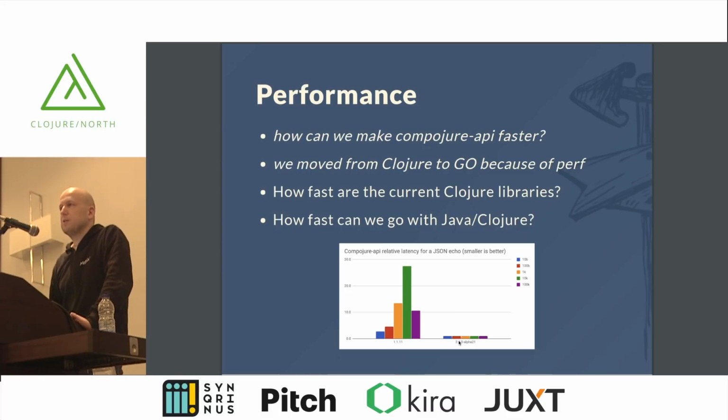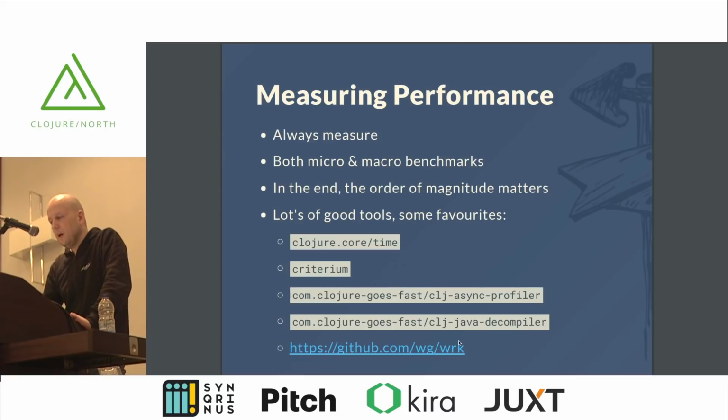Then there's these Reddit discussions that Clojure is slow. We went from Clojure to Go because of the performance. So actually the question is, is Clojure slow, and what can we do? How fast or slow is it? Some things for measuring the performance.